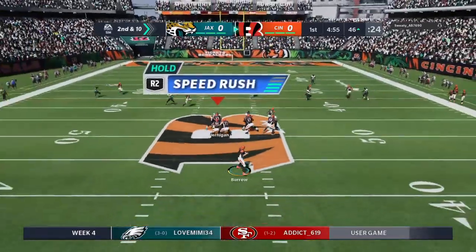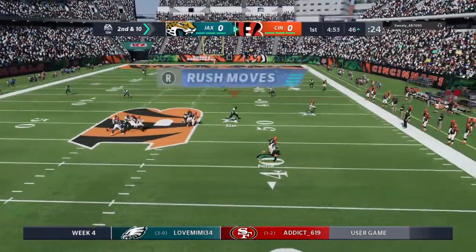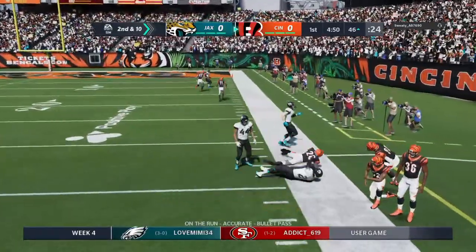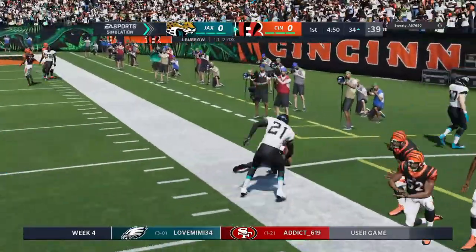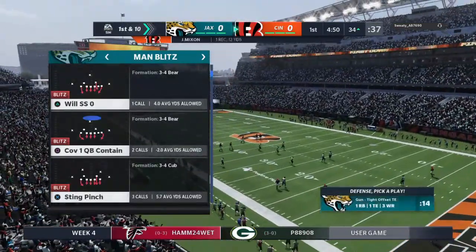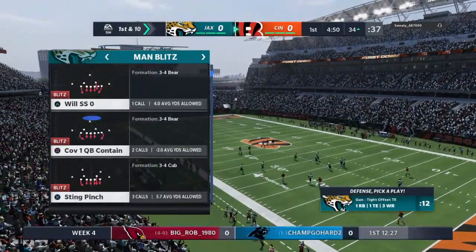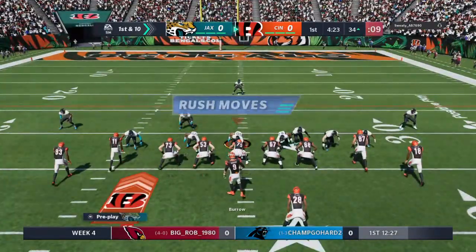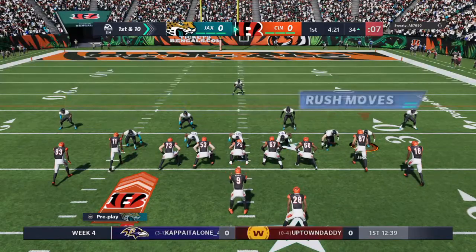Burrow going to fake to Mixon and now look to throw. Flushed out right. He'll find his running back, Joe Mixon. And he is out of bounds inside the 35. 12 yards there and a 1st down. A little glimpse of his athleticism there and what they're going to have to deal with. He can use his legs to dance around back behind the line of scrimmage and beyond the line of scrimmage.